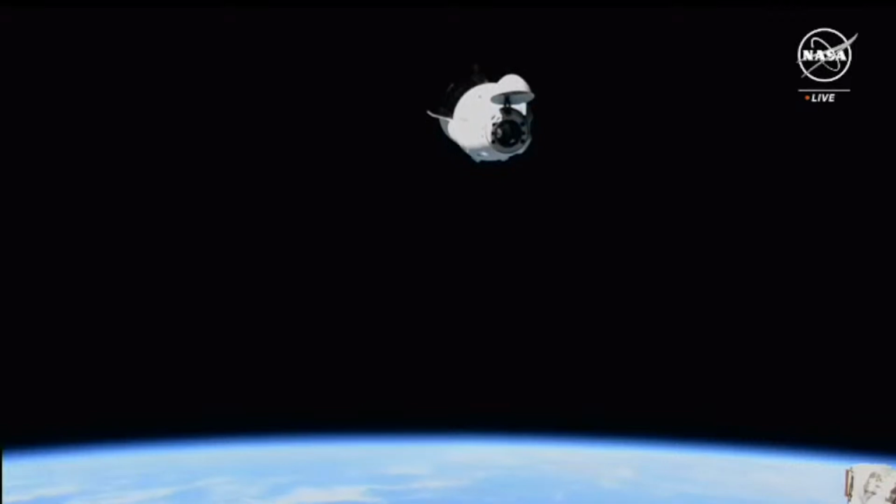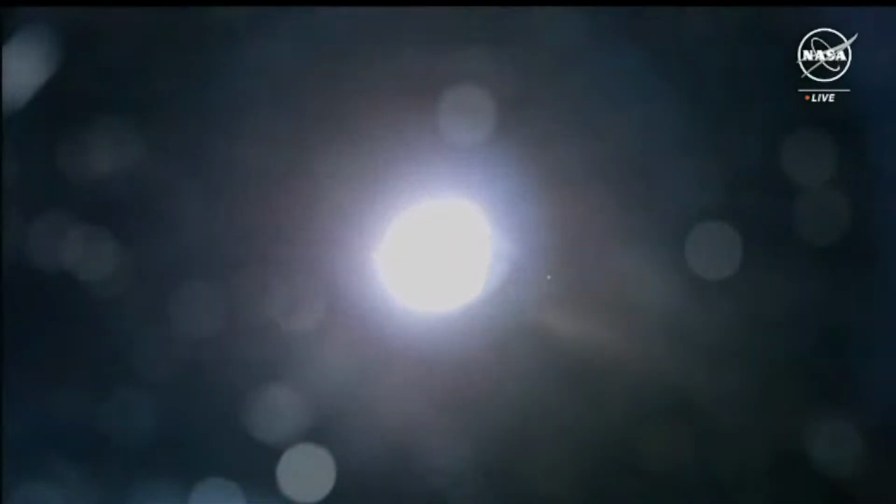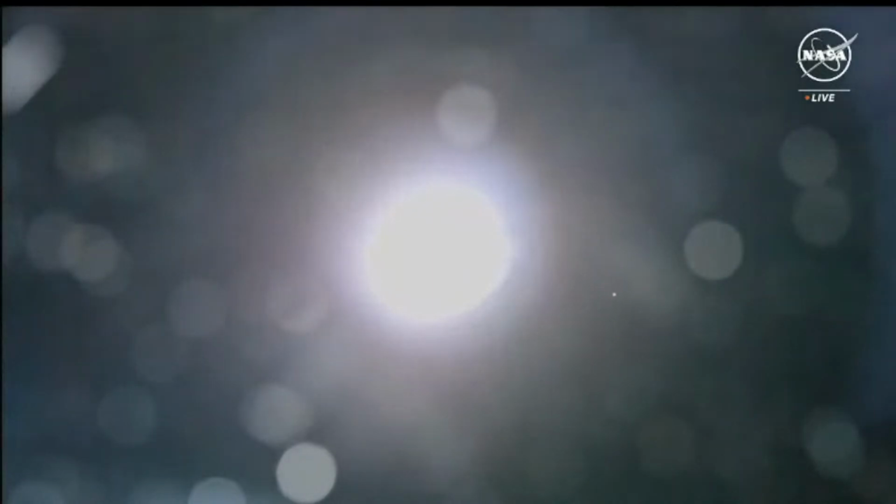Station Houston, Big Loop, monitor per step 6 now in 1.602. Good work.